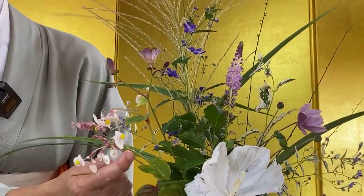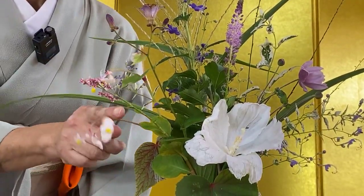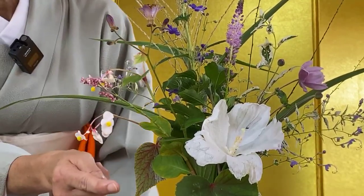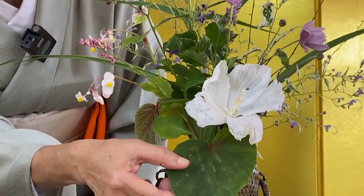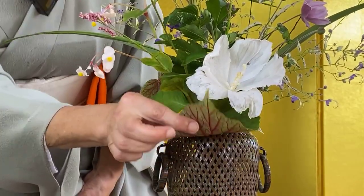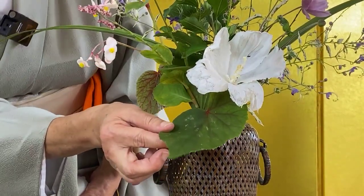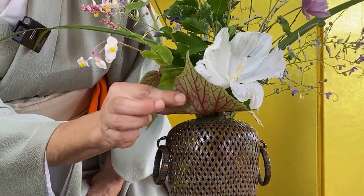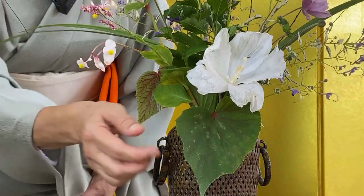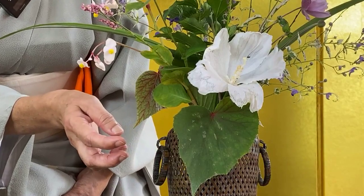And this is, what was it, begonia. Japanese begonia, shūkaidō begonia. But this shūkaidō begonia is very rare. Please look at the back side of the leaves. Like a vein. Yes, like a vein. Because this is a very special begonia, a Japanese original begonia. Looks like an old man's ear. It's like a vein.